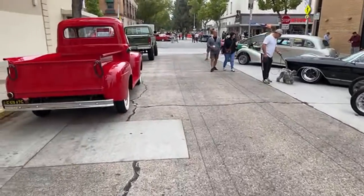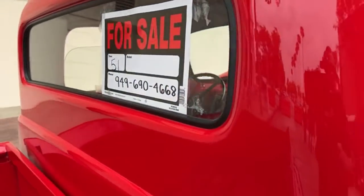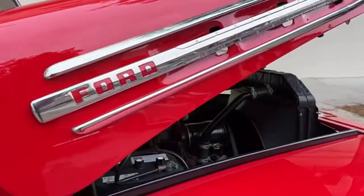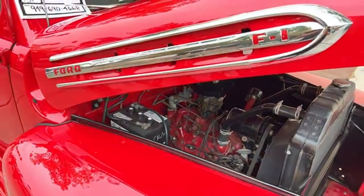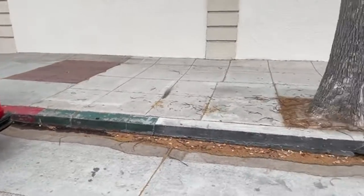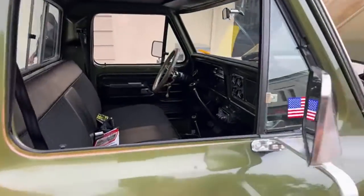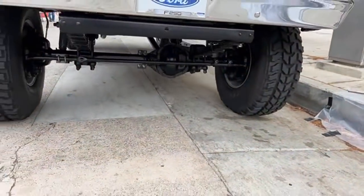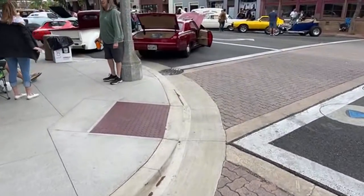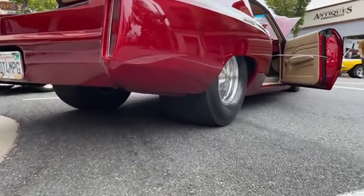Short little side street. We're coming back up again. Oh, this one's for sale. 949-690-4668. Looks like a gorgeous little pickup to have fun with. Stock flathead. Oops. Let me get down so you can see it. Yeah. 6-volt flathead F100. Come and get her. Get her done. Another 4-wheel drive. Like I said, there's a little bit of everything here. Oh, brand new too. 390, all done up. Gorgeous. All right. Boy, I'm flat worn out. Look at those tires. Ooh-wee.